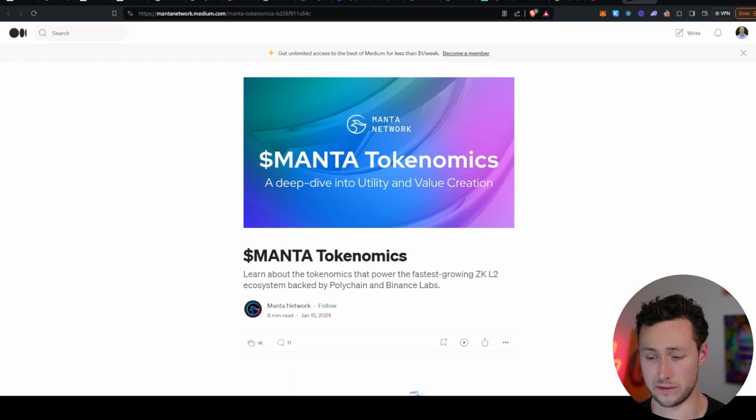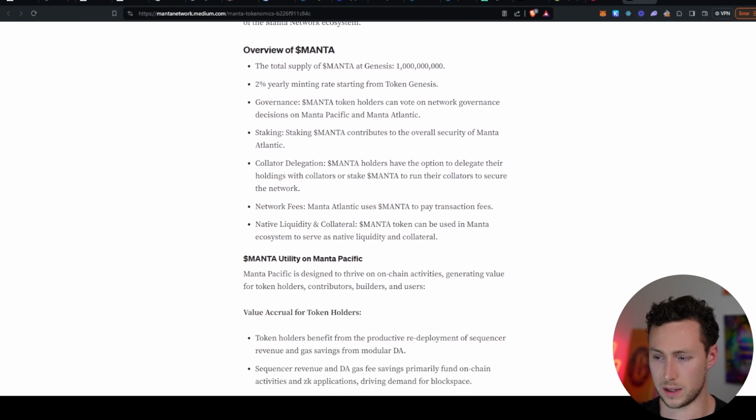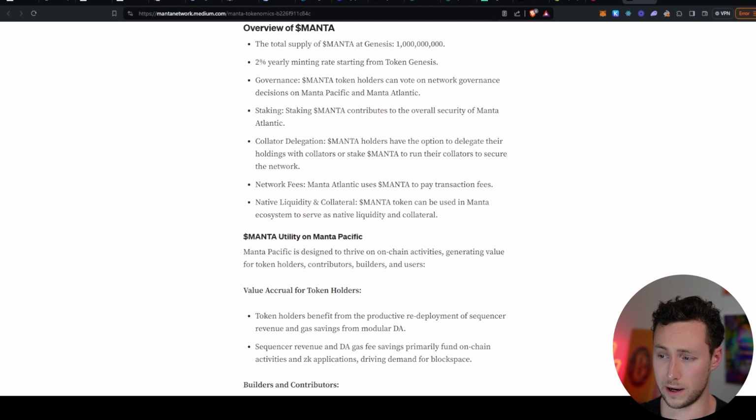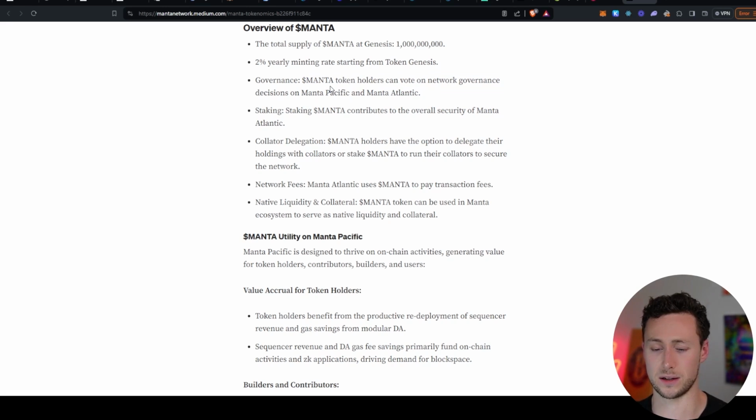As far as the utility of the Manta token, if we go over here to their tokenomics light paper, then a few things are called out. First is that Manta token holders will have power over network governance on Manta Pacific. And although governance can be kind of a meme in crypto, in truth, for a blockchain that has billions of dollars at stake, I think governance actually could be somewhat important.